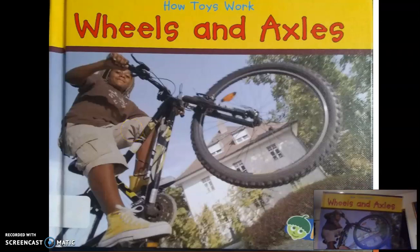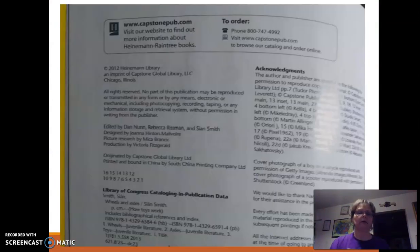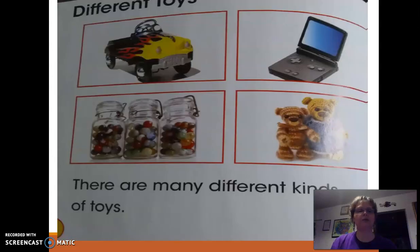Again, here's our book, Wheels and Axles. The author is Sean Smith. Okay. There's our verso page with the publication year of 2012. Here's our table of contents. So if we want to see exactly what is in the book, we can go to that specific page.